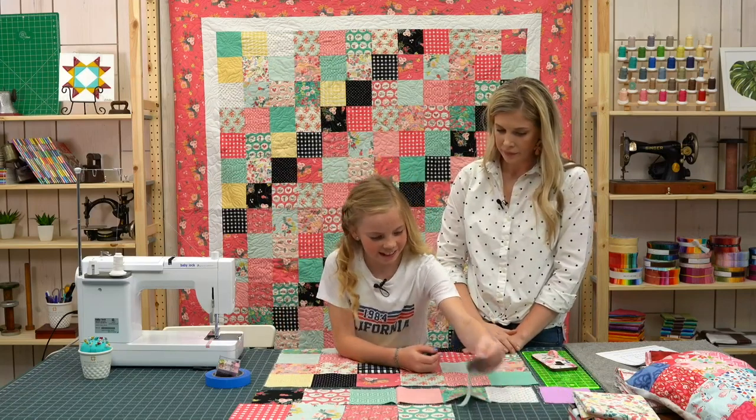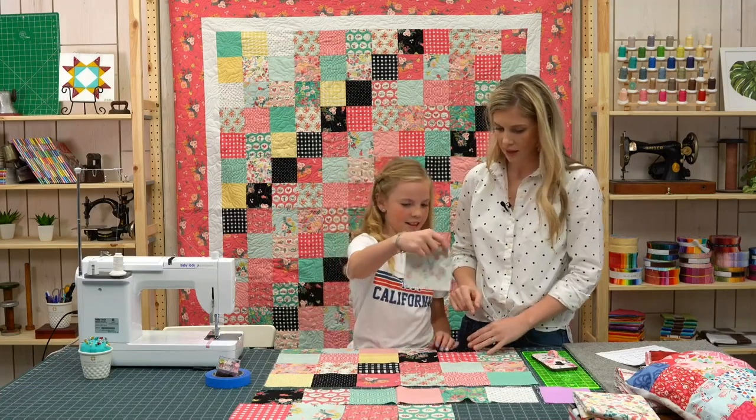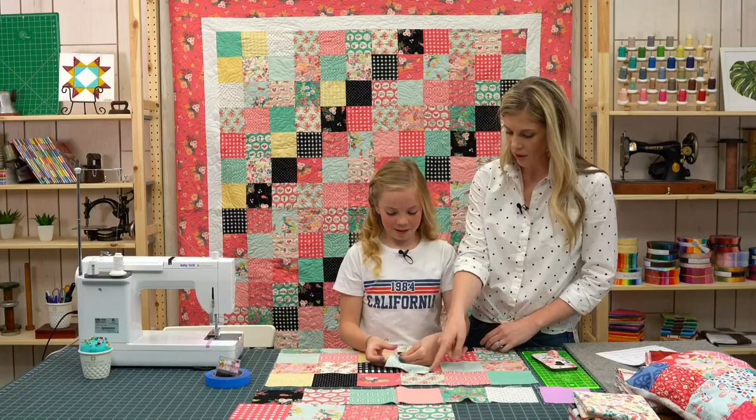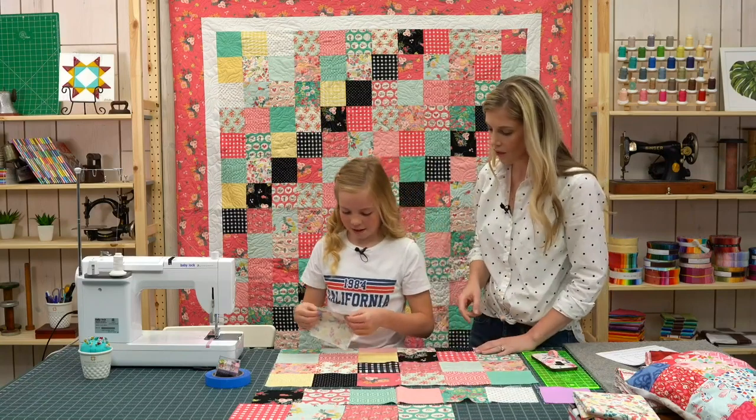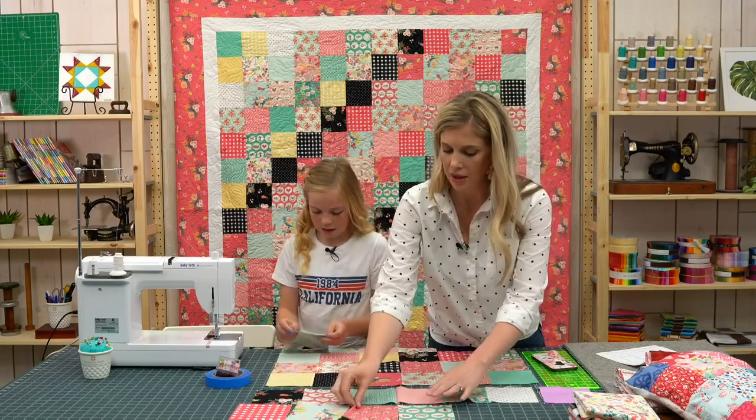Do I do it like that? Yep, and then you sew on that side. Yeah, and then I sew on this side. And then it just folds out. So you can stitch that one if you want. You want to stitch these few so we can just show them how this works? Yeah. All right, and I'll get these ready for you.